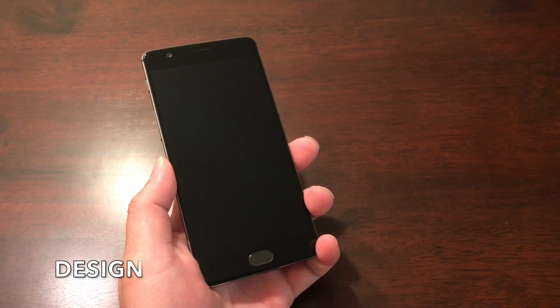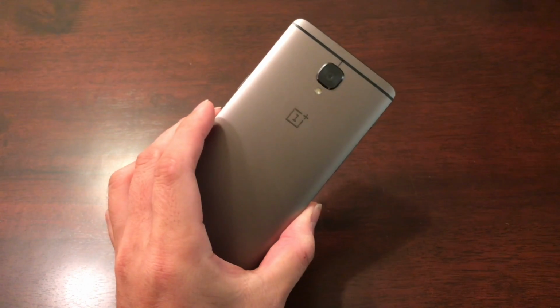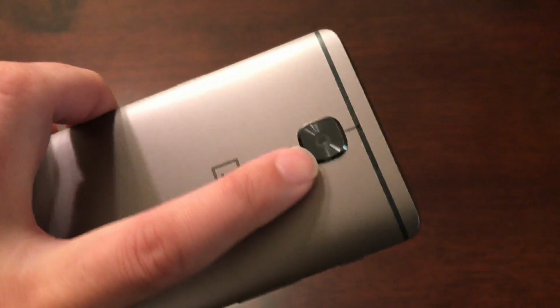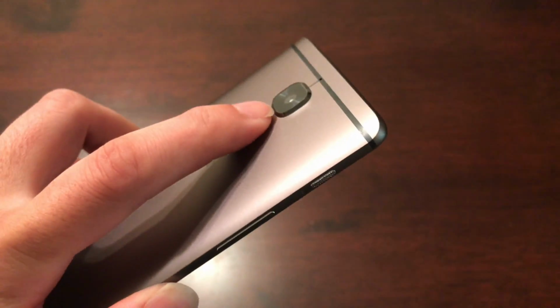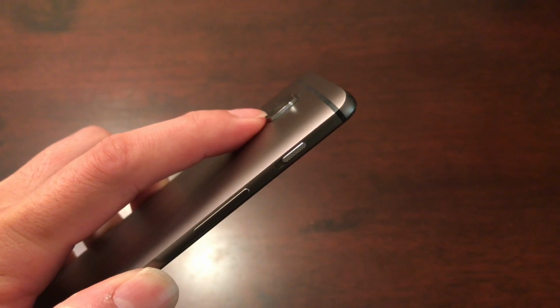Moving on to the design of the OnePlus 3T, it's exactly the same as the OnePlus 3. It's got that all-metal unibody design here. You've got the protruding camera bump in the back, so you can see that. I believe it's made out of sapphire glass, so the lens really shouldn't scratch. But if you get yourself a case to level out that bump, you'll be okay. But just if you like to go caseless, just be aware of that. There is a bump. Some may or may not like that.